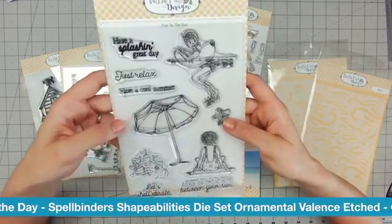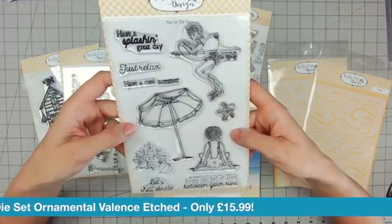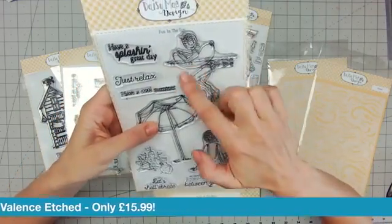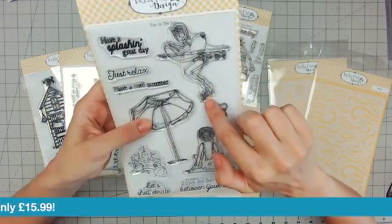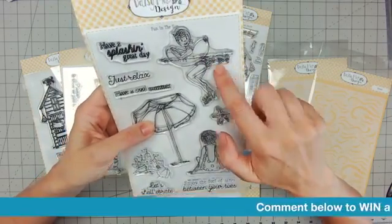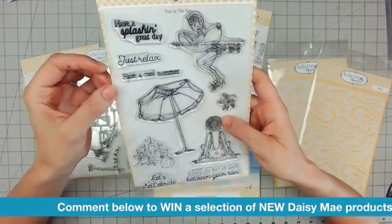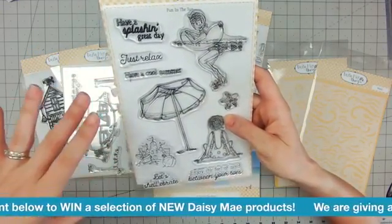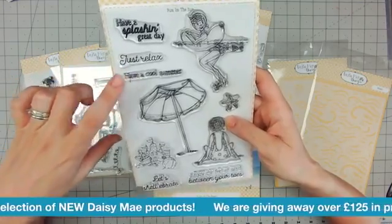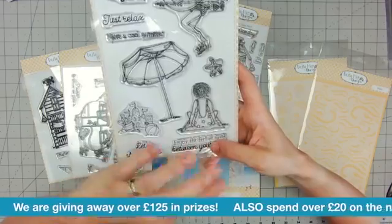So then we've got Fun in the Sun, another huge stamp set here, and this is just so much fun. It's such a giggle. So the lady swimming there in her rubber ring, she's got a crab on her toes and she's got the little fish pulling at her swimming costume there. I love her swimming hat as well. We've got Have a Splashing Great Day, Just Relax, could be used for absolutely anything. Have a cool summer. Of course, we've got the umbrella there. We've got the lady sitting down looking out to sea.